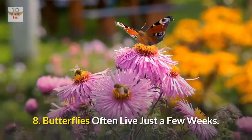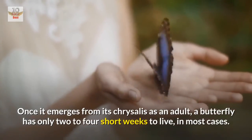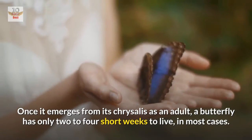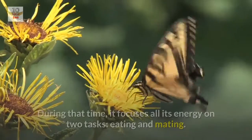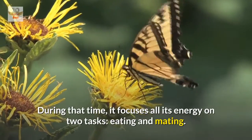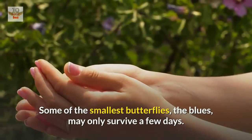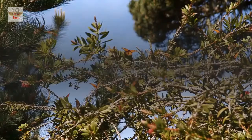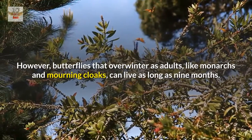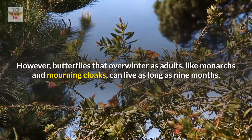8. Butterflies often live just a few weeks. Once it emerges from its chrysalis as an adult, a butterfly has only 2 to 4 short weeks to live, in most cases. During that time, it focuses all its energy on two tasks, eating and mating. Some of the smallest butterflies, the blues, may only survive a few days. However, butterflies that overwinter as adults, like monarchs and mourning cloaks, can live as long as 9 months.